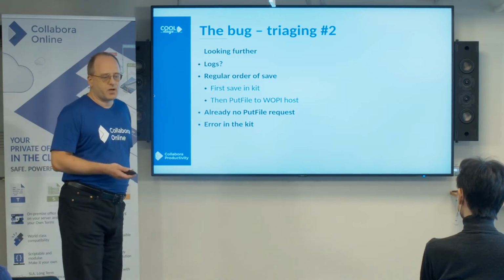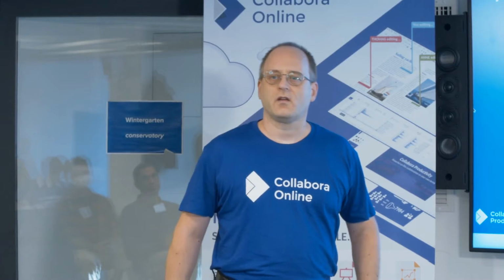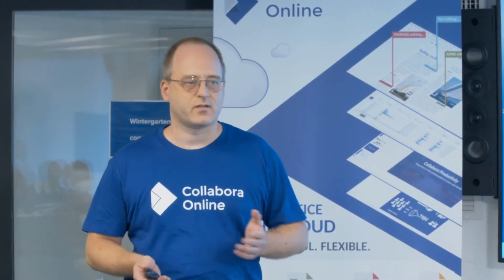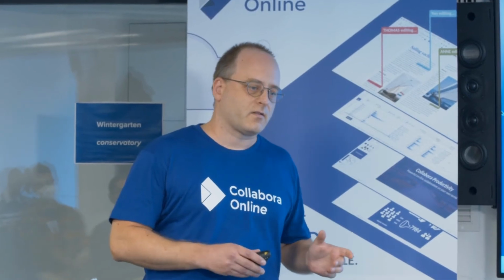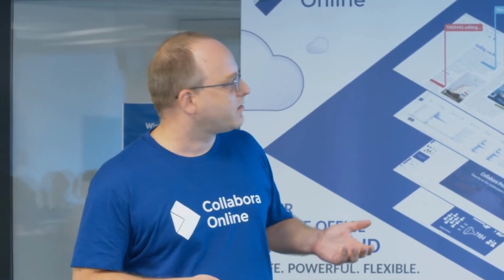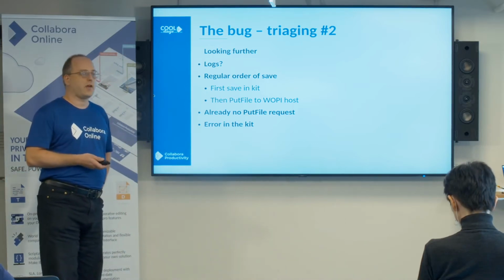Then we started to think about how we save the documents. It was mentioned earlier today that save is a two-step process. First, we save the document with the kit to the jail, and then we upload it to the storage. We didn't find anything in the log, but we found the lack of something: the lack of the put file request that actually uploaded the document to the storage. So in this way we found out that the error must be in the kit.